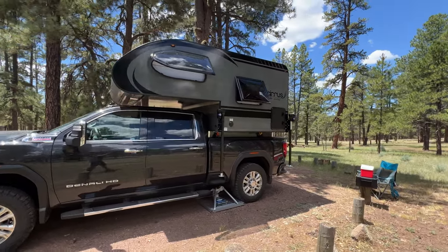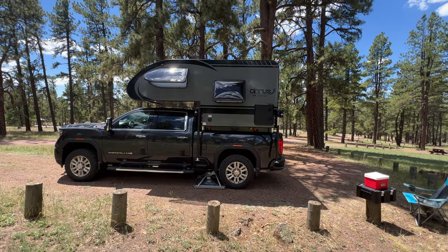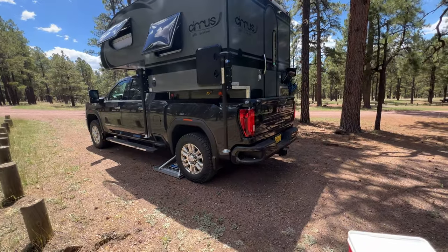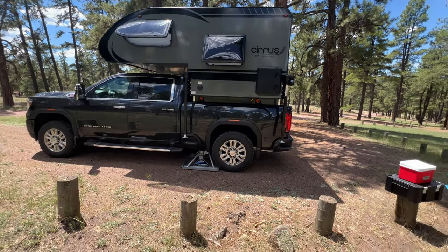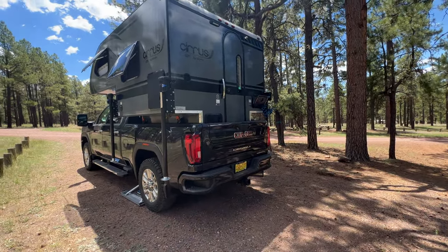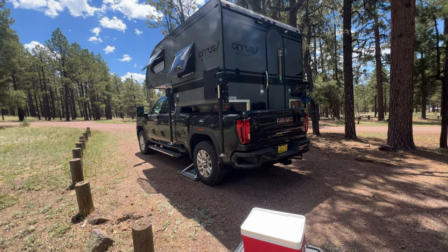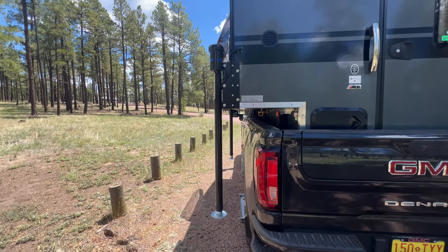The main reason I got the 620 as opposed to the 820, which is the larger one, is so I can close my tailgate. So you guys could see here, this is my truck, a 2020 GMC Denali, and it is a one ton. It's obviously a single rear wheel axle, but this was the main reason I got it. So I could basically drive my truck just like I normally drive it without the camper. The only thing I have to be conscious of is the side. It does stick out a little bit, right, with the side.